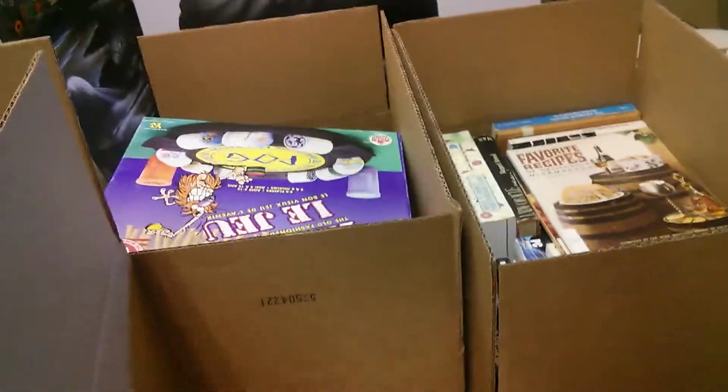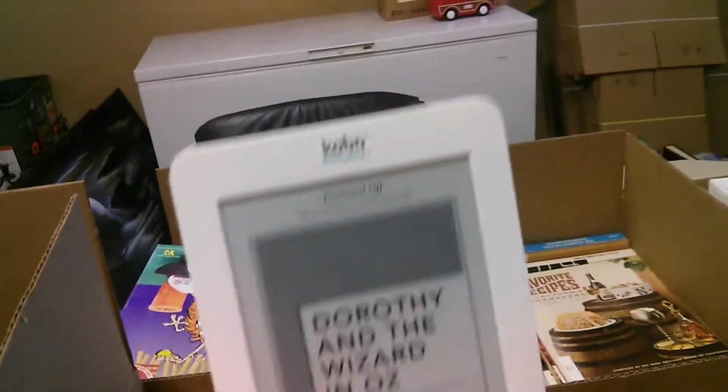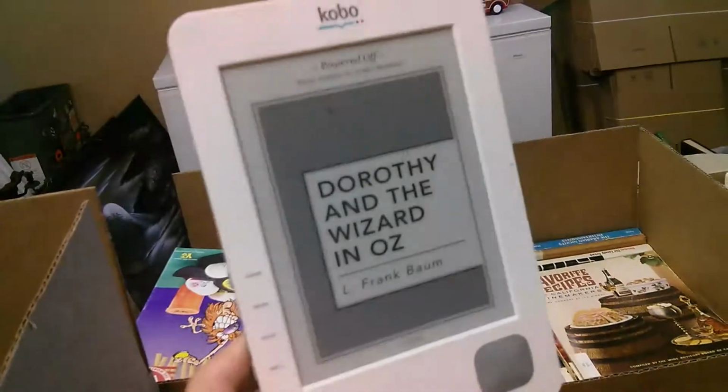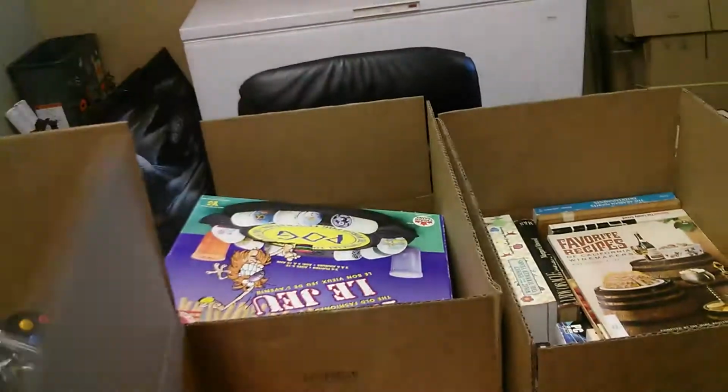So there was that, and then I found a Kobo Reader. It works. It's a little dirty. It needs a wipe down. It'll need a charge too. It's almost dead. But there's 118 books already on here, so that's pretty cool. So I got that there.